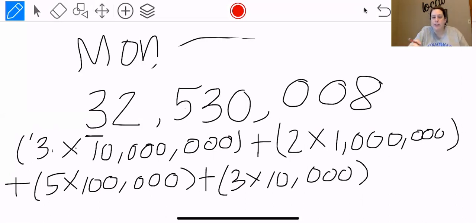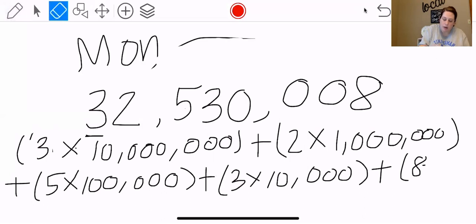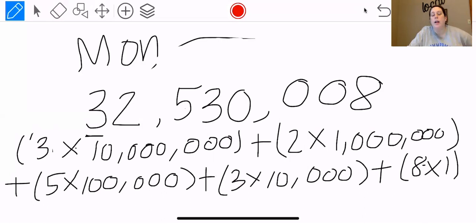You can skip zeros. You don't have to do the zeros. So my last non-zero digit is 8. So I say plus 8 times, that's supposed to be a times, sorry. Let me erase that. Times 1. And then that's it. So that's how you do expanded form. You need to look at each place and then the value of that place and skip any zeros.